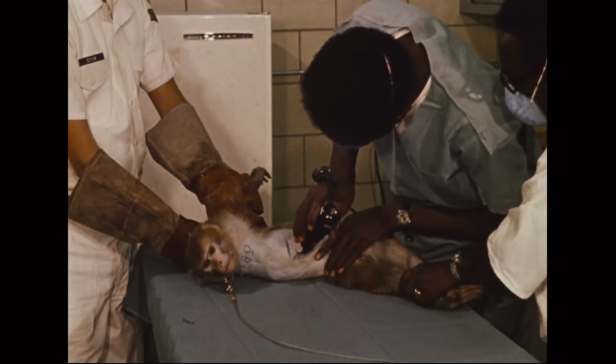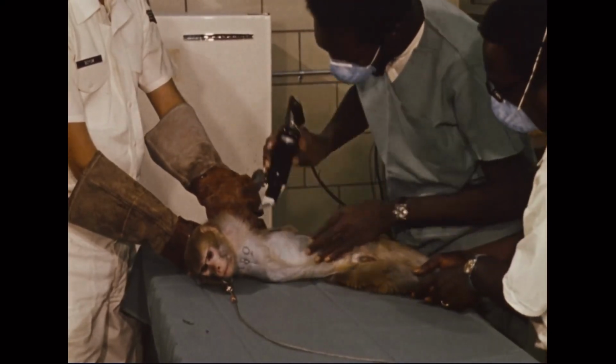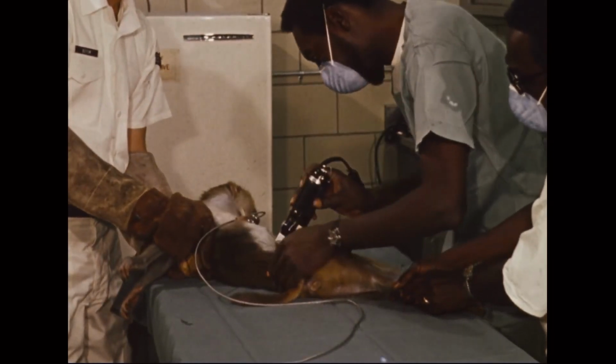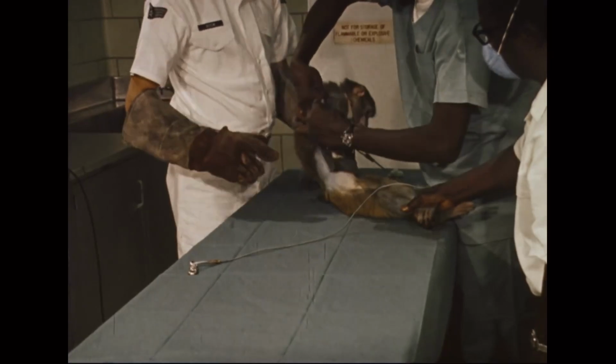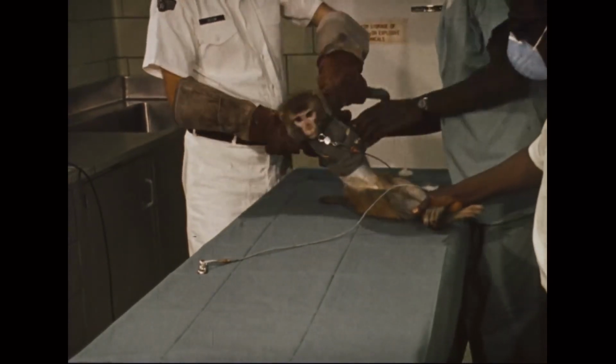To ensure proper contact of the electrodes on the subject's body, excess hair is removed from the areas of contact. Masks worn by the medical team are to protect the animals from communicable diseases. This particular system being worn by the subject weighs 412 grams and has an operating distance in excess of 1,000 meters.